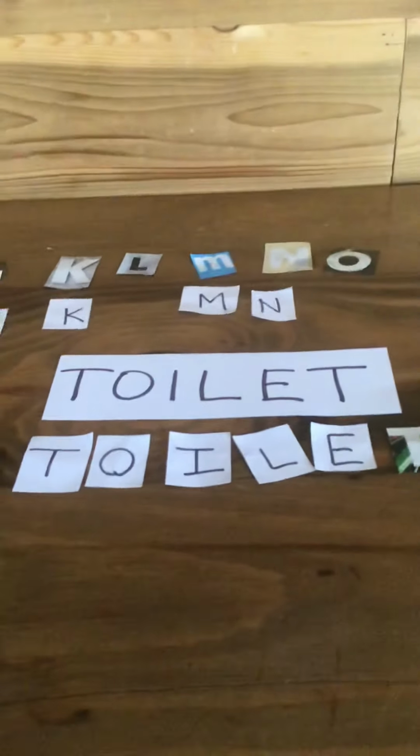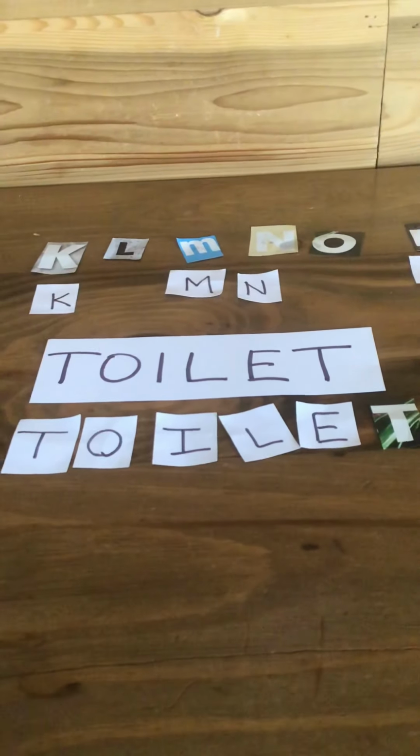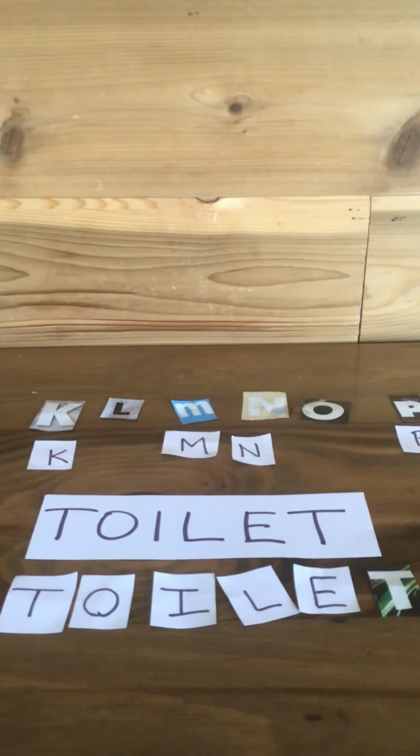So our toilets are found in our washroom, and we use toilets every day, and that's why it's important at the end of the week that we clean our toilet. All right, so there's a few words that reinforce our weekly chores lessons this week. Try to do some of these chores with the help of a family member, or you do them on your own.